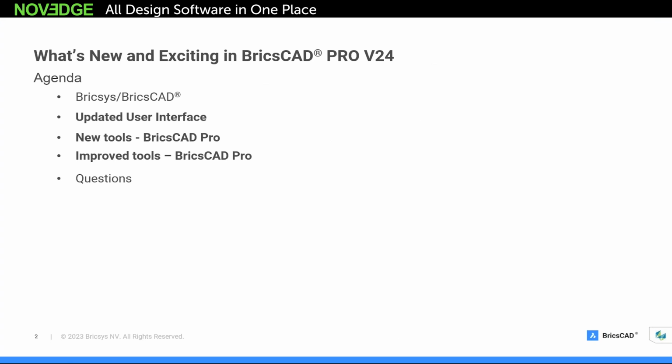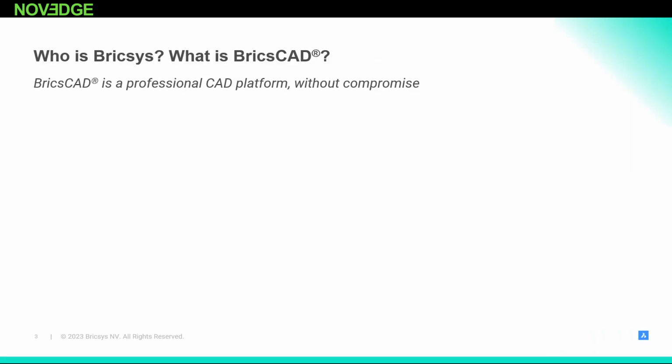Our agenda today starts with a little bit of an introduction as to who is Bricsys and what is BricsCAD. And then we'll get into what's new and exciting in BricsCAD V24. Now, this webinar is geared to the 2D drafting workspace in Pro. So we're going to see an updated UI, new and improved tools. If you do have any questions, please type them in the chat area and we'll answer them towards the end of the presentation.